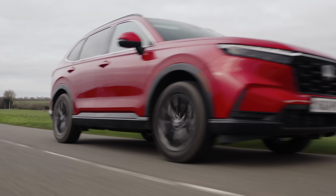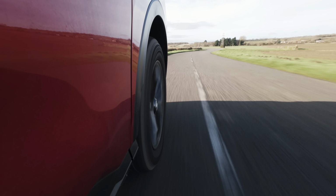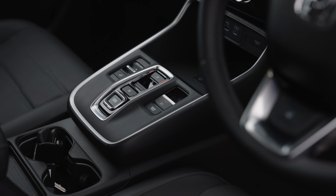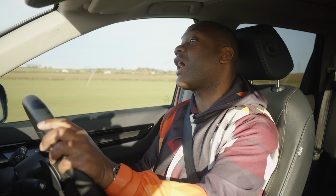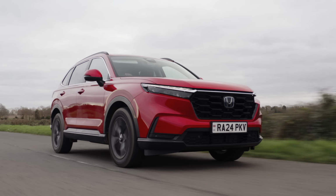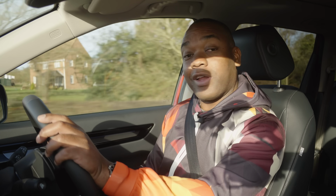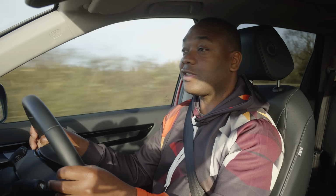So how do we summarize the Honda CR-V? Well, I think this car has a lot going for it. It's very, very handsome to look at. It's extremely comfortable to drive. It's also very, very spacious with lots of clever little touches dotted around to make it a desirable car. The price is going to put some people off. There are plenty of rivals out there that offer slightly better value for money. Having said that though, if you've got the cash and you're looking for a vehicle that you can comfortably run about in, then the CR-V is definitely worth putting on your shortlist.